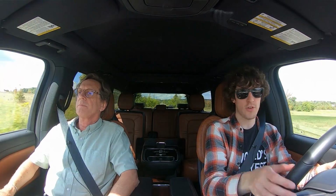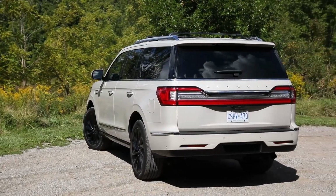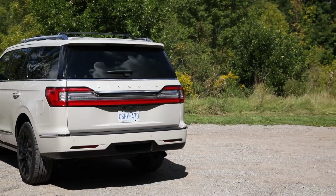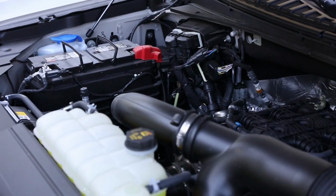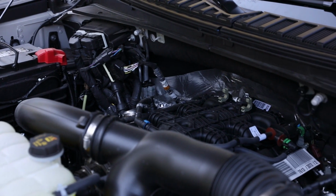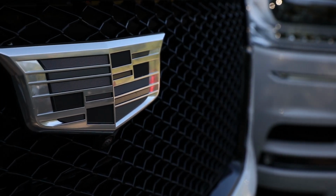So both of these vehicles can tow a lot because they're humongous vehicles with a lot of power and a lot of wheelbase. The Lincoln has a special towing package on it, which costs a little bit extra. I believe it's about $2,500 extra or so. And that allows it to tow 8,600 pounds. The Cadillac gets by with a mere 7,200 pound towing capacity.